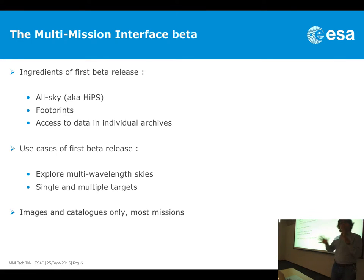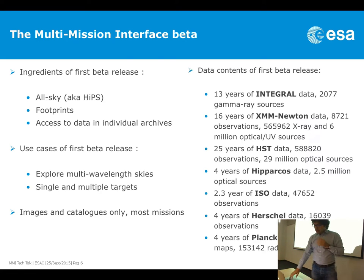So there are two main use cases. One, the more modern one, is where you explore the multi-wavelength sky, we say. And you will see that in the application there is a section where you see what skies are available. And then you can just play with them and explore freely in the sky. And then, of course, more traditional workflows are single and multiple target searches. So you can search for what's there for my target of interest or my sample. That we can do. This only works with imaging data and catalogs.